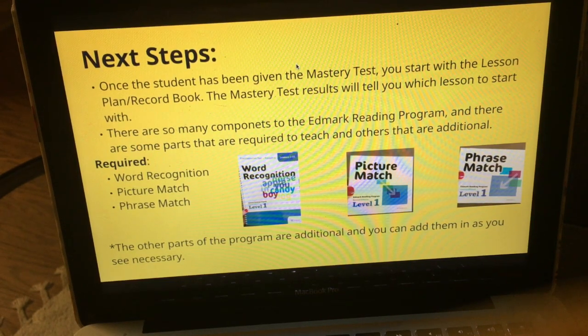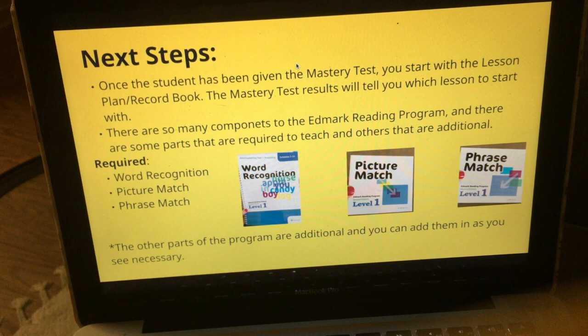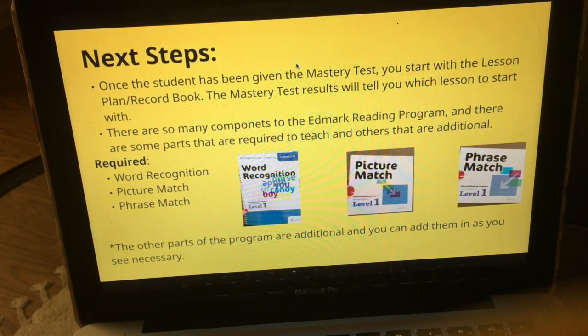Once the student has been given the mastery test, you start with the lesson plan / record book. The mastery test results will tell you which lesson to start with. There are so many components to the Edmark Reading Program, and there are some parts that are required to teach and others that are additional. The required activities and components are word recognition, picture match, and phrase match. The other parts of the program are additional, and you can add them in as you see necessary. So if you have a student who's really struggling with a concept, you can go to the other activities and supplement those in as well.